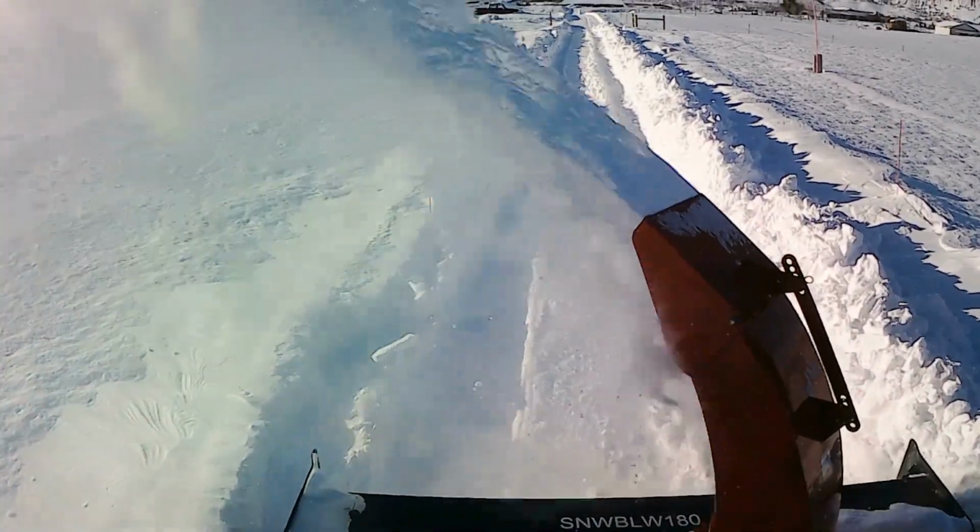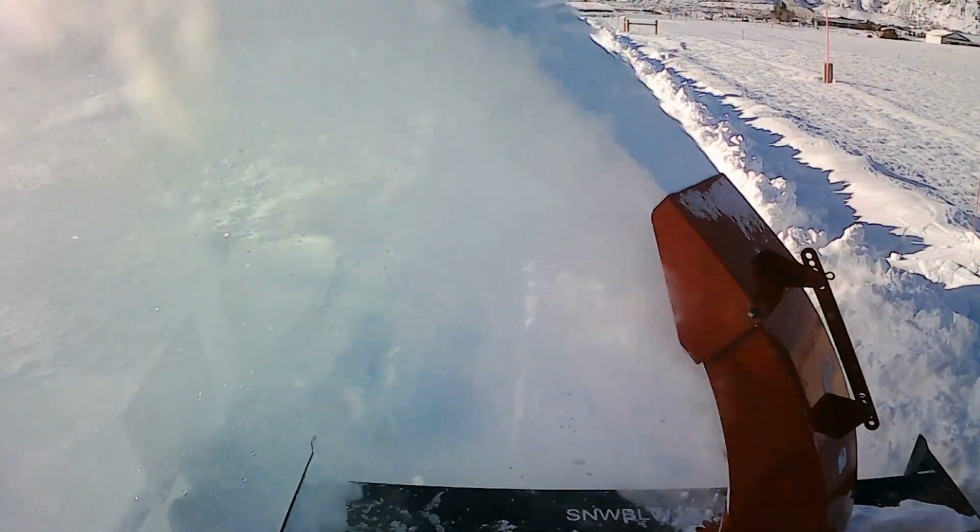Well, the window glass is warmed up enough that I was able to get a camera mount onto the back glass of the cab, and oh, thank God for the cab. Like I said, it's bitter cold out there, and I don't imagine I'd be clearing snow if it wasn't for a heated cab.